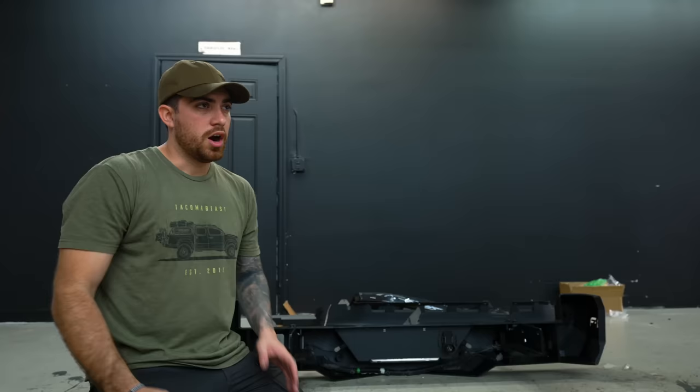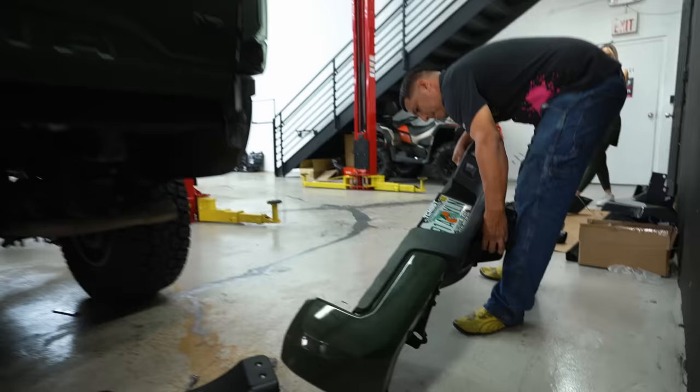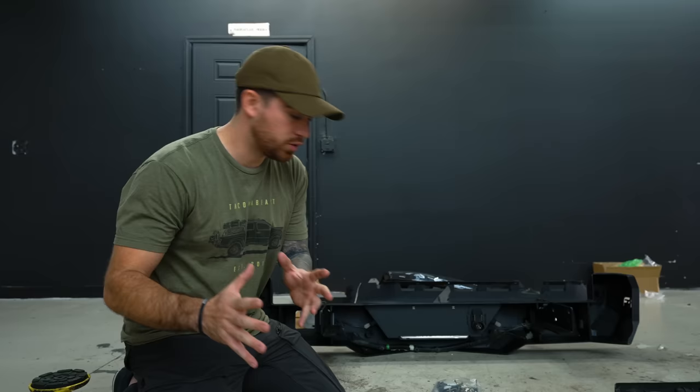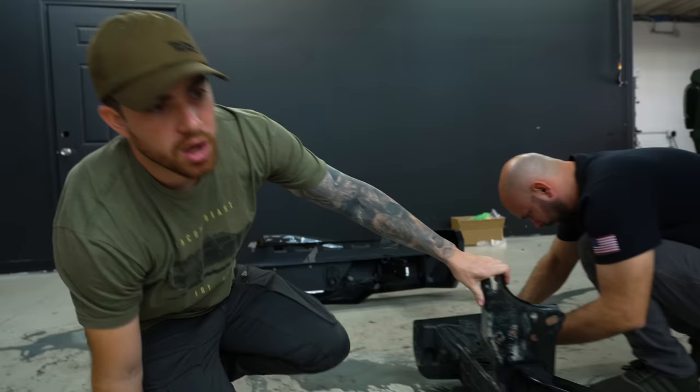All right, fellas, so before we cut the front wings off, Guillermo got a little bit ahead of us. We're gonna be installing the rear bumper. There's two options you can go with. You can mount it to their brackets and mount it directly to the rear bumper. There's no cutting needed. Or instead of using their brackets, you can mount it to the actual stock bumper so you can keep the hitch.